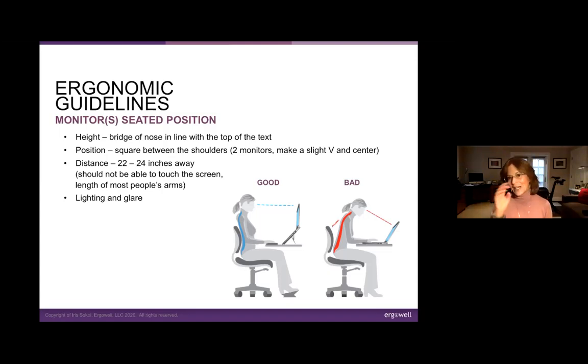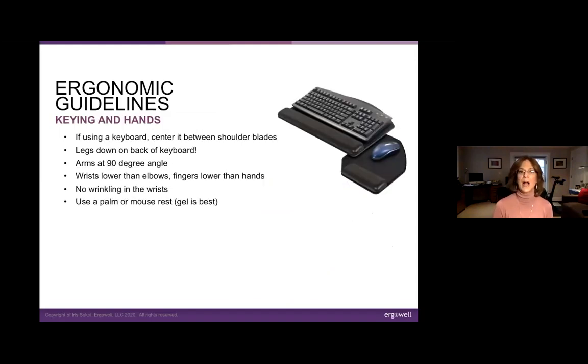And lighting and glare is actually an easier thing to control when we're home, because we don't have overhead lights that can't shut off like you do in an office environment. So if you are in a home office and you have control, what's nice is to shut off the overhead lights and then put a desk lamp where you work and highlight your work area. It's much more soothing on your eyes.